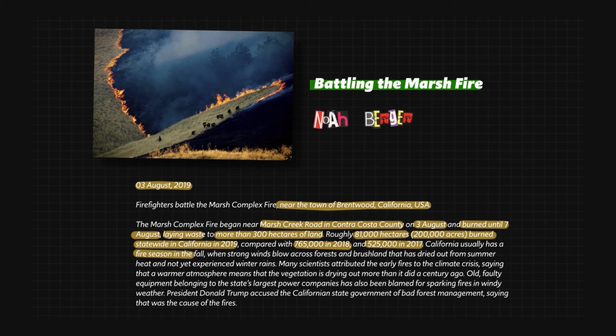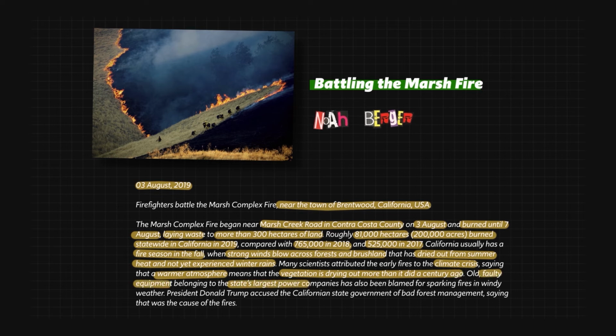California usually has a fire season in the fall when strong winds blow across forests and brushland that has dried out from the summer heat and not yet experienced winter rains. Many scientists attributed the early fires to the climate crisis, saying that a warm atmosphere means that the vegetation is drying out more than it did a century ago. Old faulty equipment belonging to the state's largest power companies have also been blamed for sparking fires in windy weather. President Donald Trump accused the Californian state government of bad forest management, saying that was the cause of the fires.